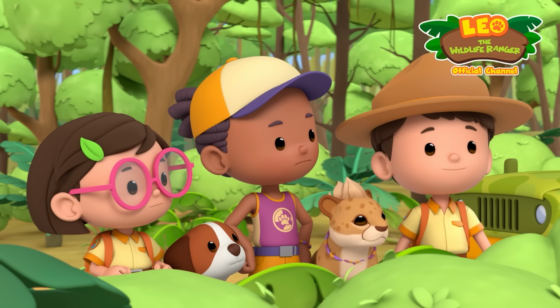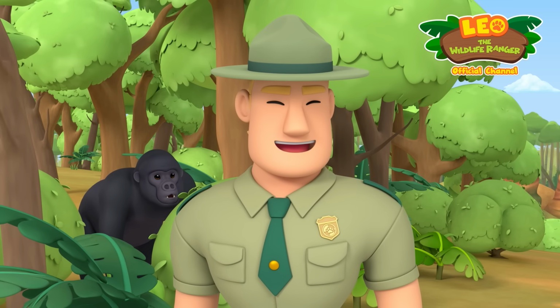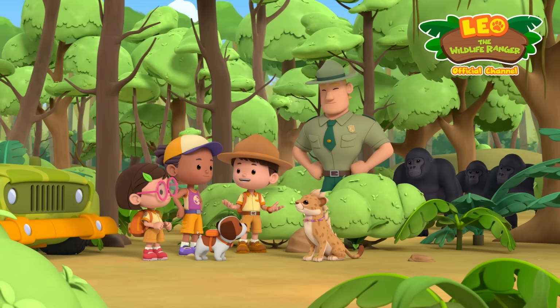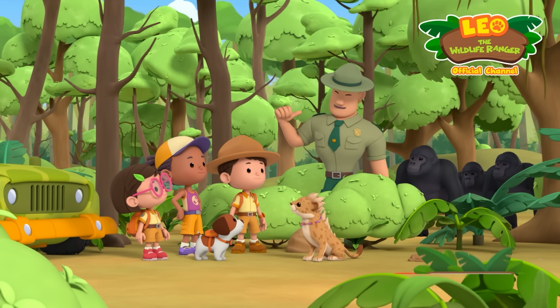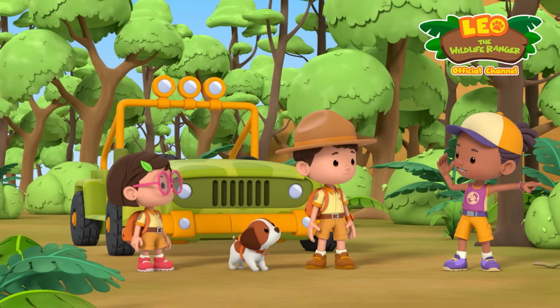We have to look for the missing silverback. Where did you find the gorillas? At a rocky valley down south. Then let's head there to see if we can find anything. Come on, Junior Rangers! Good idea, Leo. I'll wait here and continue to protect the troop. Bye, Ranger Rocky! Over here, Leo. I found something.